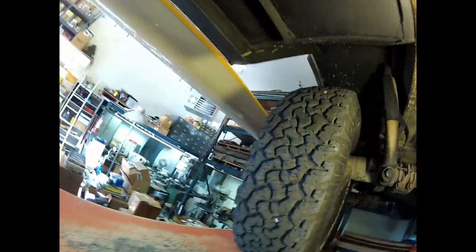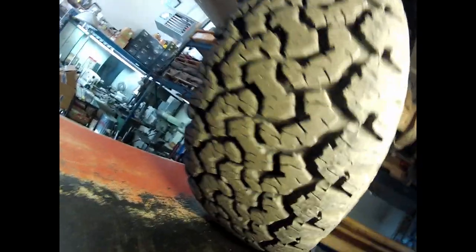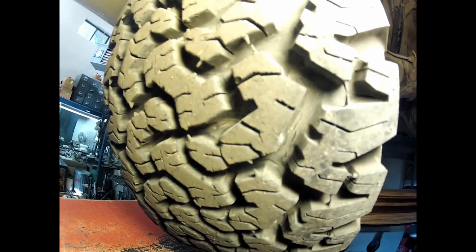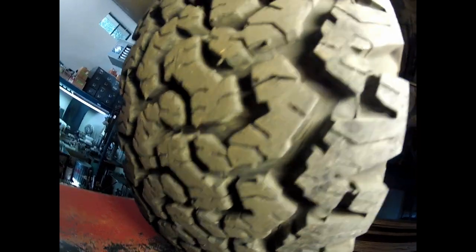And one more thing before I forget, the tires look good, but they are old. So let me pick the worst one here and find some of the little dry cracks here. Of course, now I don't see it. Here we go. This one has some. So I do recommend new tires. And again, this is a perfect base vehicle for an overland truck.